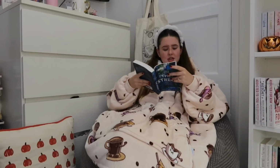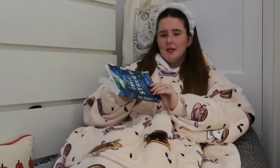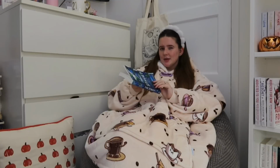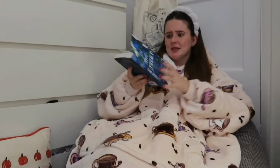Okay, I'm on page 4. I'm apparently giving you an update every page, but she says, I hope we get to meet our new neighbours soon. Why is she so adamant to meet them? I mean, I know you want to meet your neighbours when you first move in, but why is that the first thing you think of? Unpack your boxes first, please.